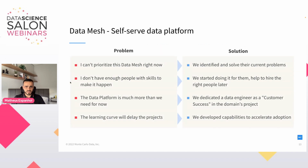As we can see, for all those three pillars, we need to offer some capabilities to enable data mesh across the company. The data platform is not only to solve technical problems, but also to reduce the complexity of organizational and cultural changes needed to apply data mesh. In our case, we had to give a solution for each problem, and we heard things from other teams like, I can't prioritize this data mesh right now, or I don't have enough people with skills to make it happen. The data platform is much more than we need for now, or even the learning curve will delay the projects. For each case, we try to find a solution, and the self-serve data platform helped a lot in that.